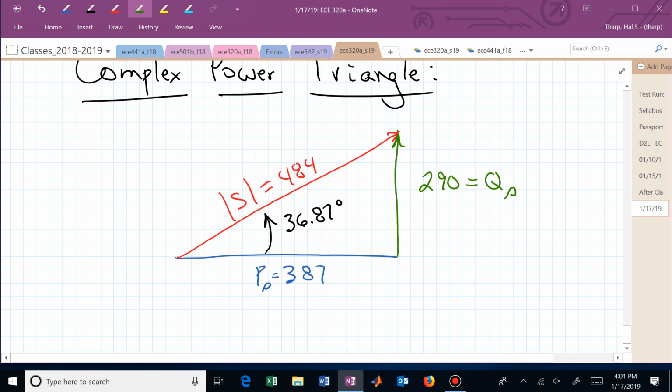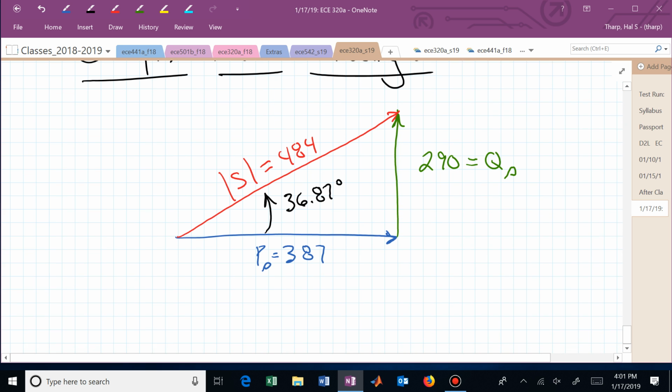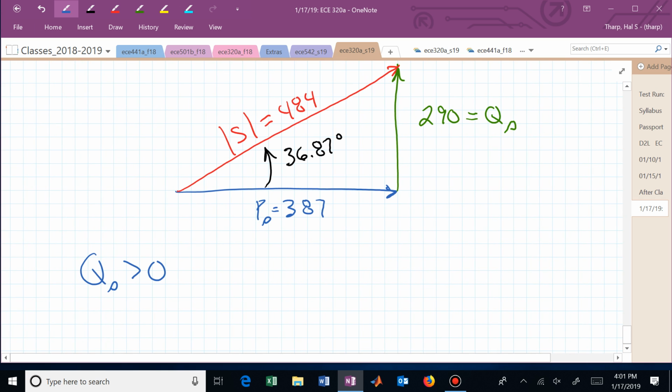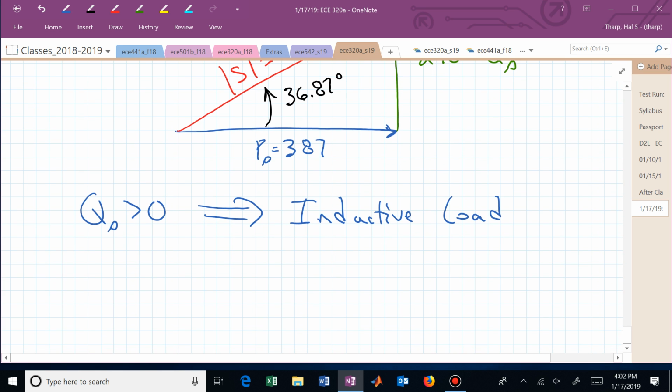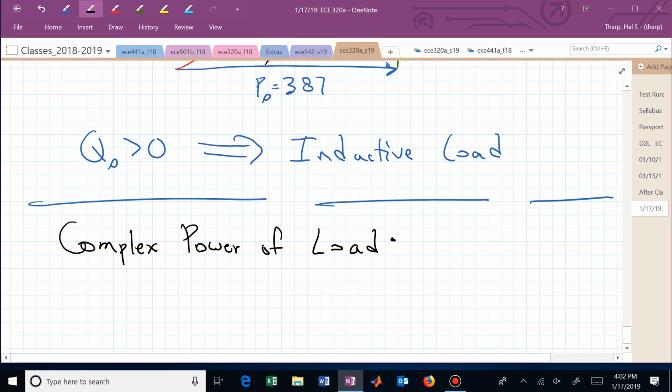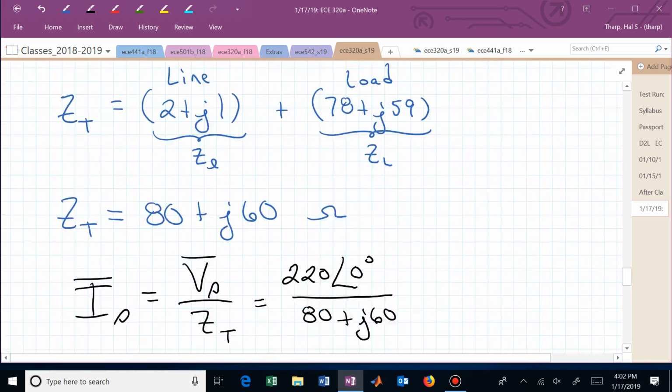And now with respect to this picture, what kind of a load was that? Inductive. You could say, well, you drew an inductor, of course it's inductive. But maybe on the exam I might do something weird and draw an inductor and give it a negative J value. But in this case, Q was positive. That means it's inductive, right? So we can say Q sub S was greater than 0. Our load was inductive. What about now if somebody asks you the complex power of the load? How is that different from what we just computed?